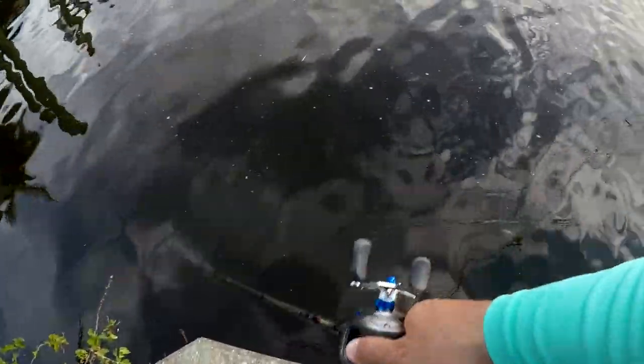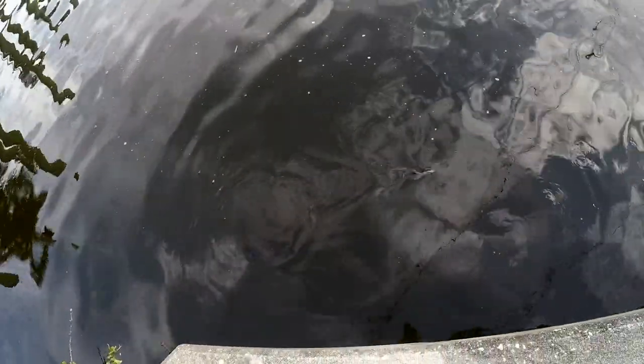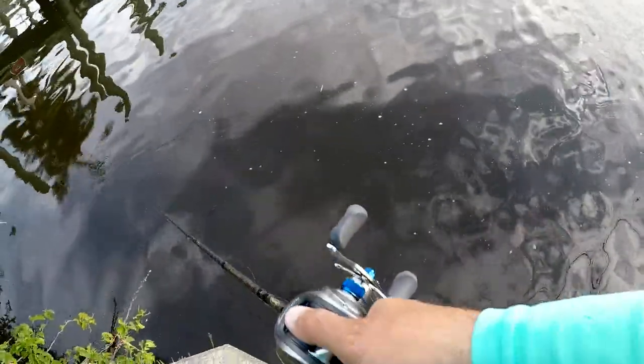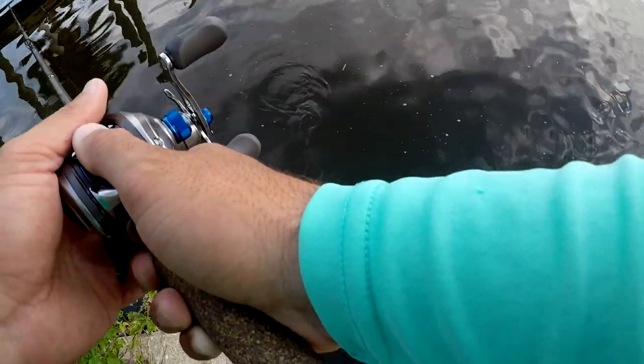Not sure if you guys can see it right here, but oh, he just hit it again. Nice snook, big snook right here. Well, I don't know how big he is, but for this brackish spot, he's pretty big. He just came and smacked my little bait twice right here. These gars keep messing with it. Guess I'm pissing them off.